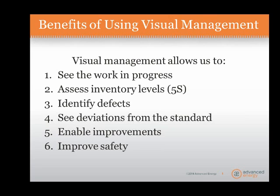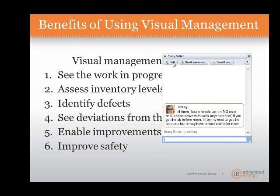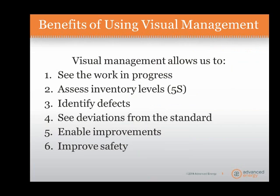It'll also help us keep inventory levels at their right level. That's part of the 5S. It identifies defects. It helps us identify deviation from our standards. In other words, if something's out of place, it's easy to see that and can be put back in place quite easily. Enables improvements and improves our safety. Next slide, please.